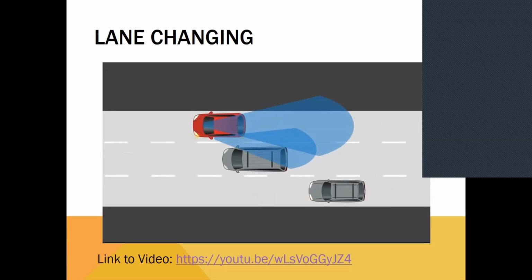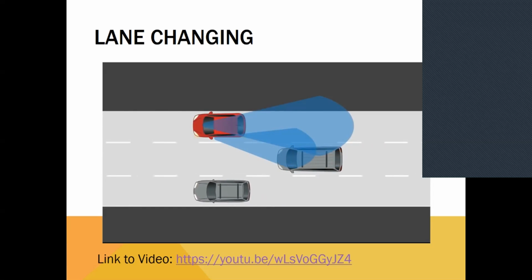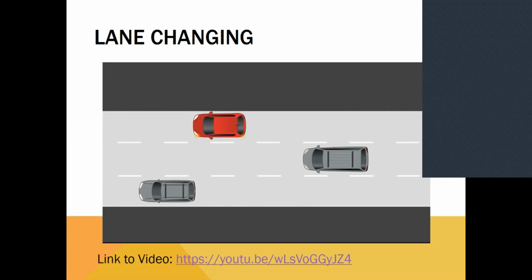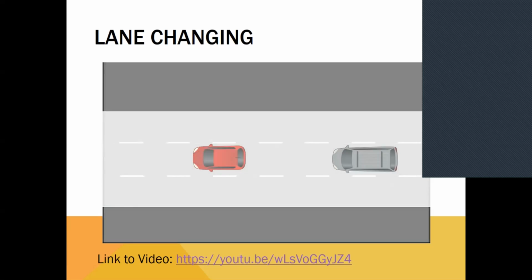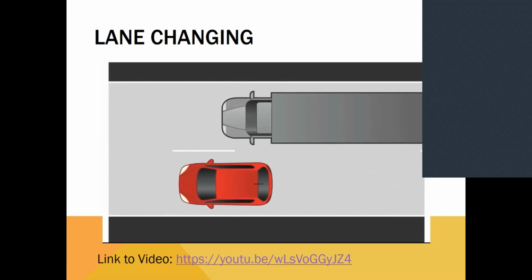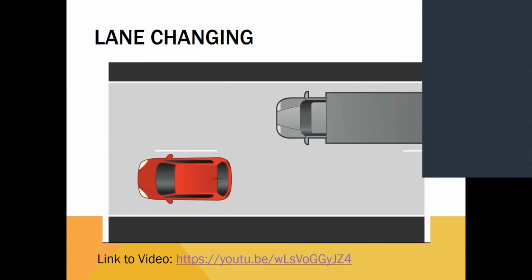There should be one head check before a lane change. Side mirrors are important to gauge the speed of cars in other lanes. And when all conditions are right, you merge into a gap, leaving a large space cushion. If you made the lane change to pass another vehicle, be sure you see this vehicle in your rearview mirror before getting back into your lane.